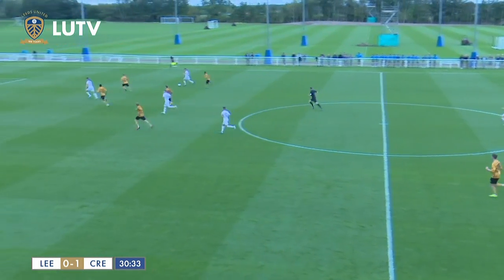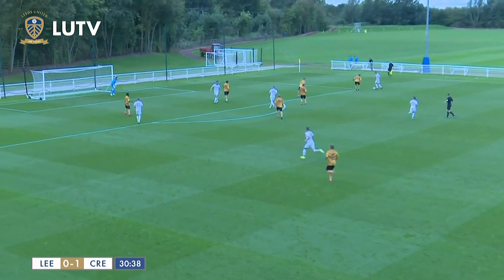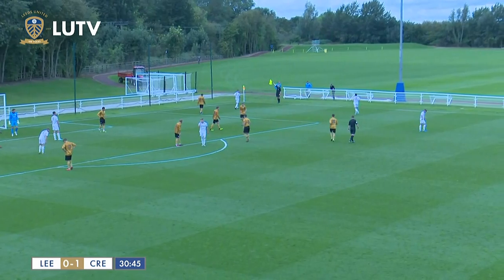Strong run again from Clark. Leeds need to try and give him an option. Edmondson perhaps straying offside. Clark keeps possession. Now can he pick out Edmondson again? Tries to get past his man. Wins a throw in on the far side.